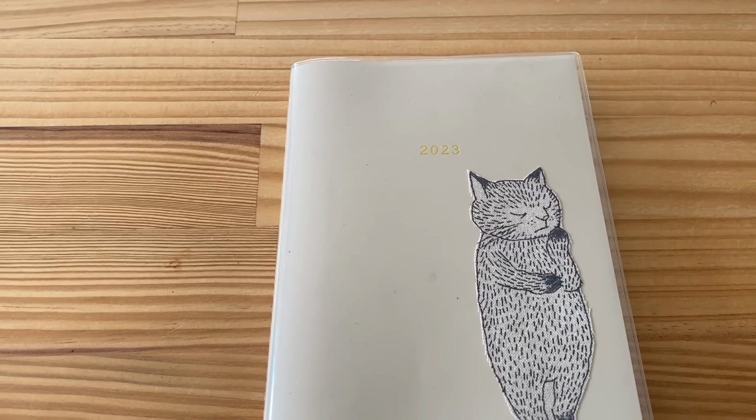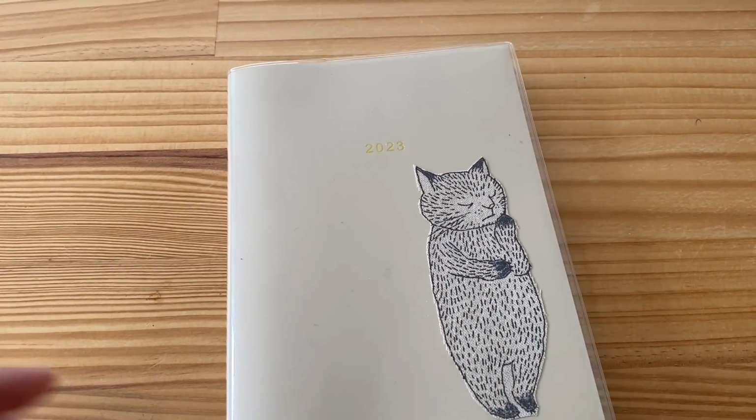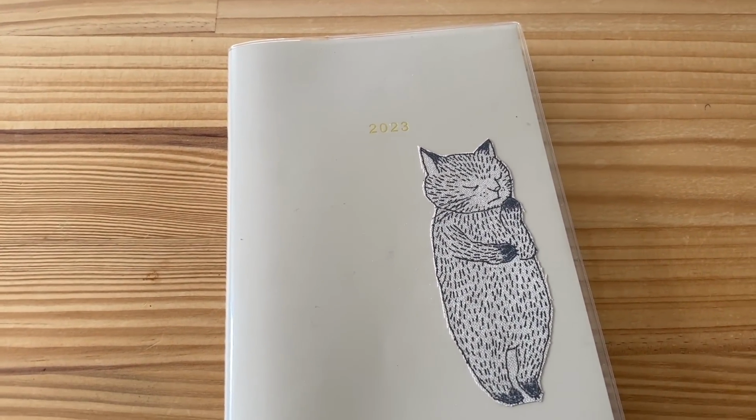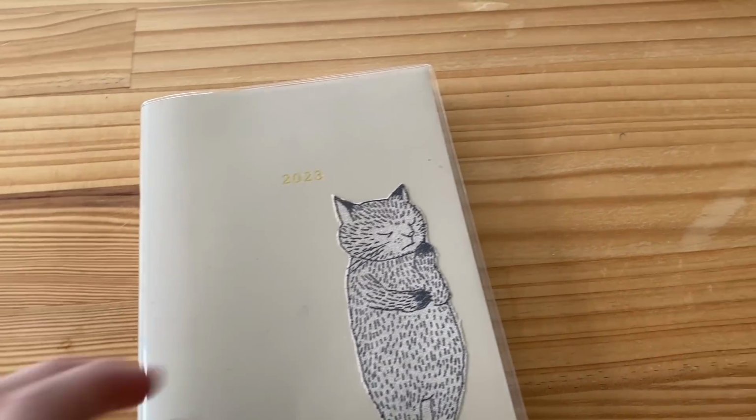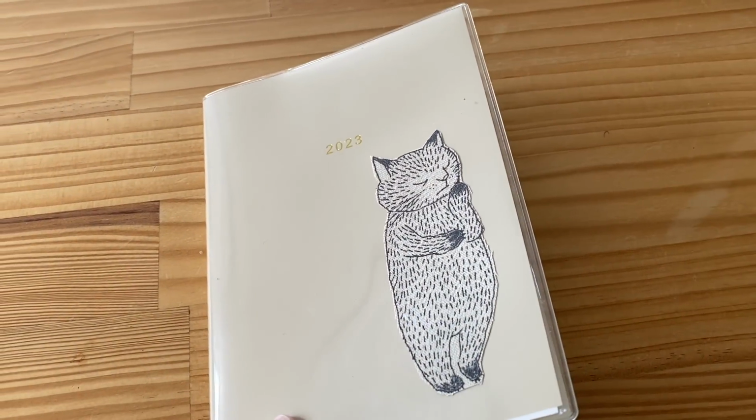Okay, so I'm going to start dinner now, and I thought I would show you the planner that I'm using for this year. It's just from Daiso. If you live in, I think they're just in Auckland and Wellington here in New Zealand. It was about $7. I really like it. It's just really simple and plain. And I have it out because I thought I would share my meal plan with you.